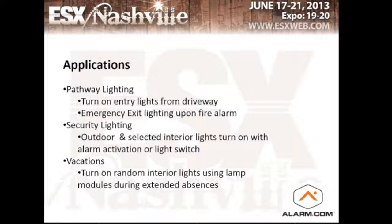You can do the things with the lights. It's very easy to do things when you have a security system that says, I'm in the house, I'm not in the house, or I'm sleeping at night.